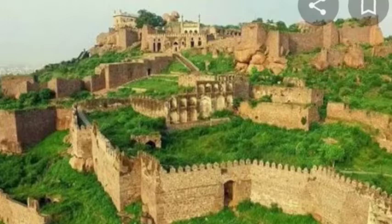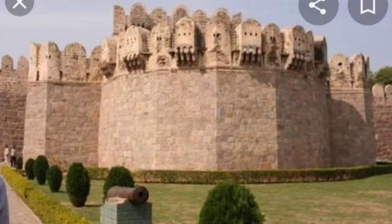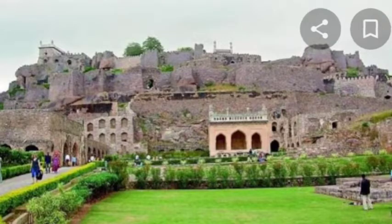Over a period of 62 years, the mud fort was expanded by the first three Qutub Shahi sultans into the present structure, a massive fortification of granite extending around 5 km in circumference. The outer wall of this fort has 87 bastions, high and angular in shape. Parts coming out of the fort wall are called bastions.